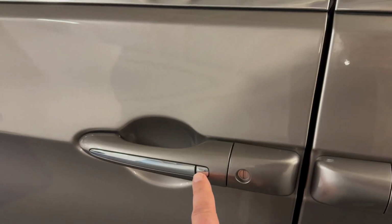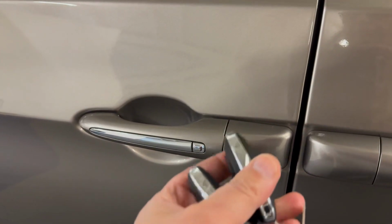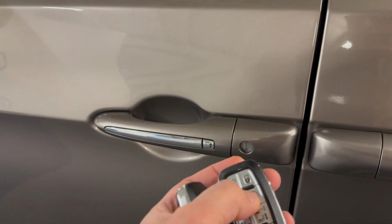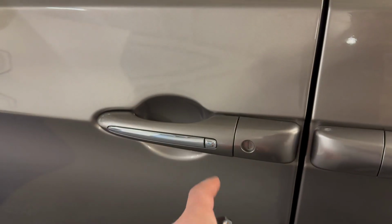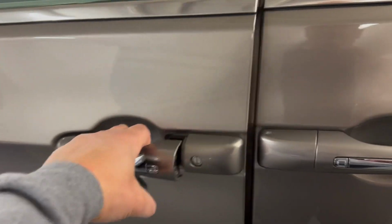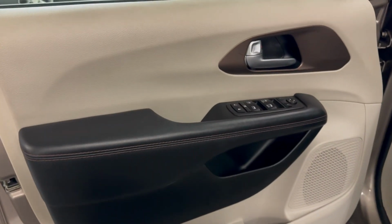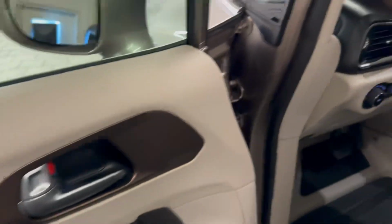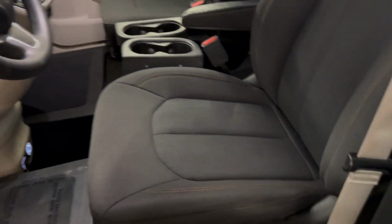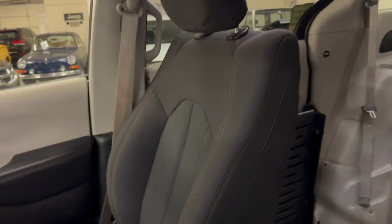This Pacifica is also equipped with what we call keyless entry and keyless lock, so you don't have to use the fobs, the buttons. If you have the key fobs in your possession, you can lock and unlock the doors with that button. Very, very clean interior, all your power options. Seats are in great condition, not torn, not stained. Again, being a one-owner vehicle, has been kept very nice.